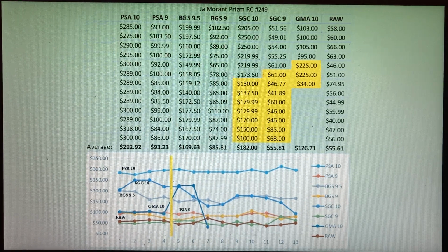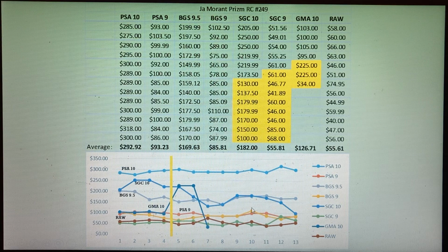And again, you see SGC creeping up there. So the data shows they started down here and then slowly they made their way up. And you can see they didn't exceed PSA 10 here for the John Morant, but they certainly came within line of where the sales data is. And you can see starting out in the hundreds, and then they're getting up into the 200s, 250 in some cases.